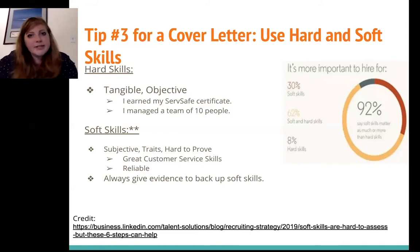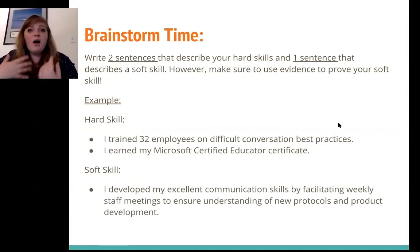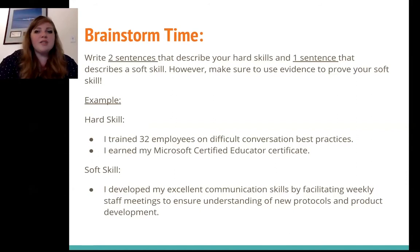I think for time's sake, we won't have time to brainstorm hard and soft skills. However, at the end, if someone is confused about it, definitely we can come back to that, because it is a common denominator. The difference between a good cover letter and a not so good cover letter is the lack of balance. But I do want to give a little bit more examples.